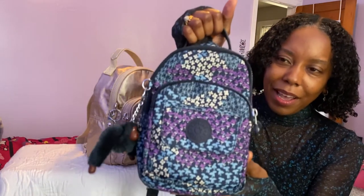So if you can see on this lovely dotted bouquet one, and speaking of this dotted bouquet one, I was looking on Poshmark yesterday just for some dotted bouquet items, because Potato Peach, hey girl, she got a whole bunch of dotted bouquet items.